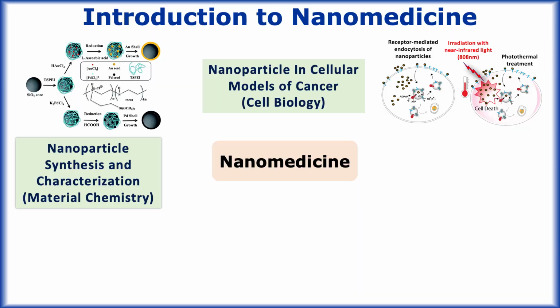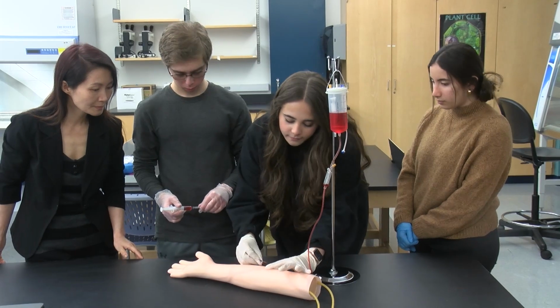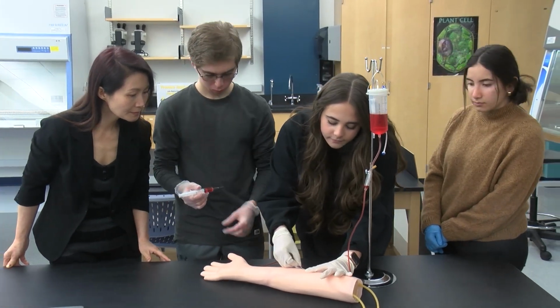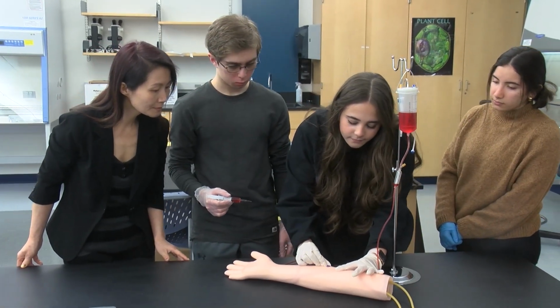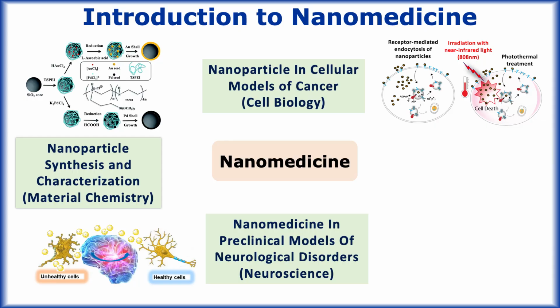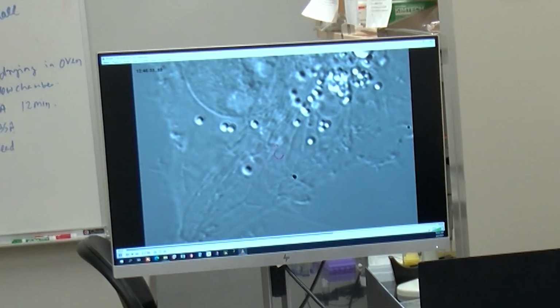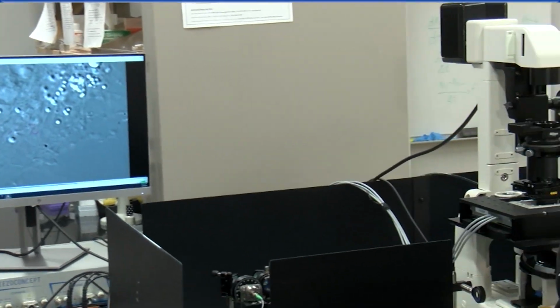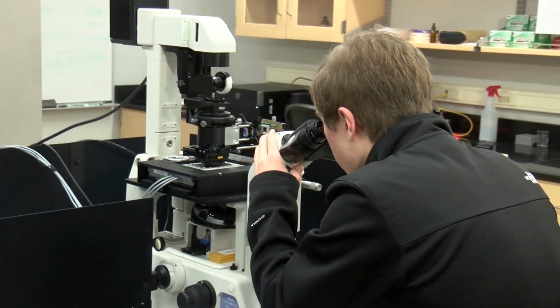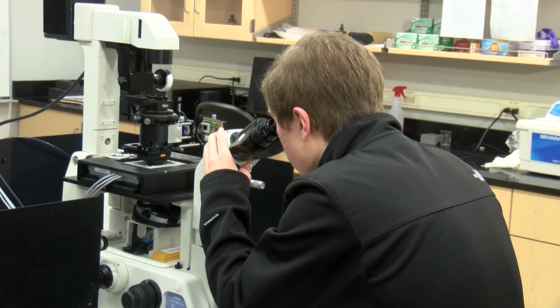Further, Dr. Zhang's lab evaluates the therapeutic effects of these nanoparticle drugs in the treatment of brain disorders by using preclinical animal models. Students in Dr. Tripathi's lab learn different imaging techniques and apply physics to explore the delivery through transportation of nanoparticles in cell by specialized proteins known as molecular motor proteins.